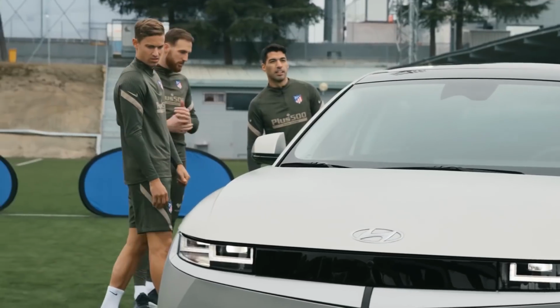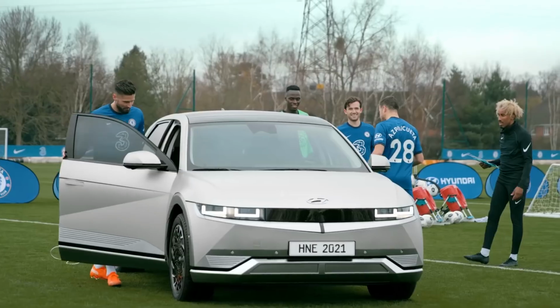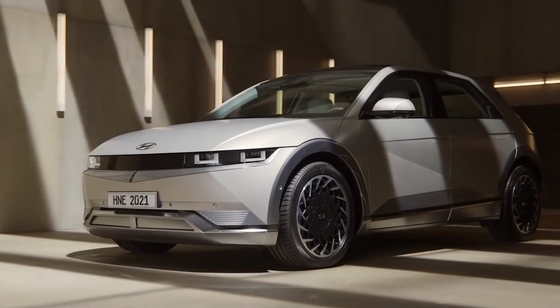The deliveries will start in 5 countries by this summer, and it will come to North America in the second half of this year. No pricing has been announced, but most people are speculating it will be in the mid-30s.